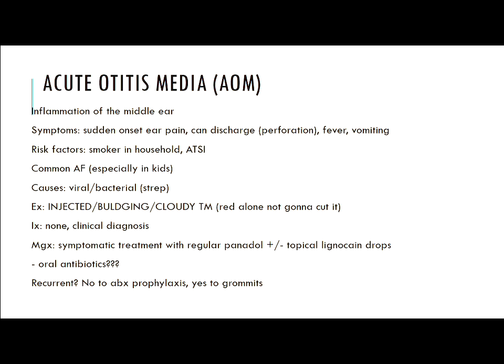So basically it's your middle ear inflammation, and it's normally sudden onset. If it's discharging, it means that the eardrum has perforated, and you can also get fever, and if they're really unwell, they can be vomiting. It normally happens in kids. One of the risk factors, so you'll look more impressive if you ask, is anyone smoking in the household? Also, if you're Aboriginal or Torres Strait Islander, you're more likely to get it, and also more likely to need antibiotics so you don't get rheumatic fever.